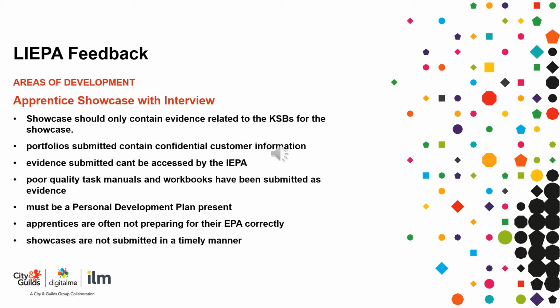So any evidence that goes forward into the showcase must be associated to the KSBs within the showcase and not any that are mapped across the PDs and observations. So making sure that the evidence submitted within that showcase portfolio is only linked to the KSBs linked to that portfolio, and not linked to any of the other assessment methods.